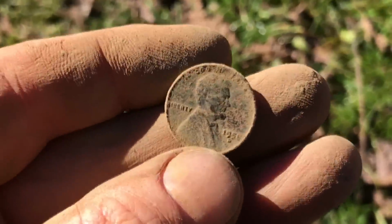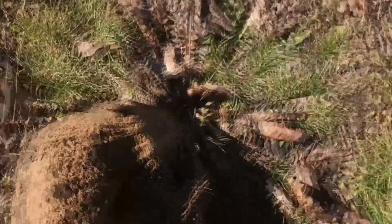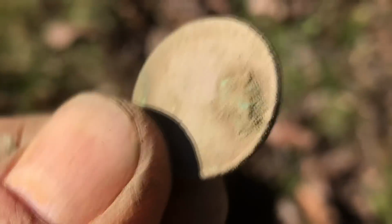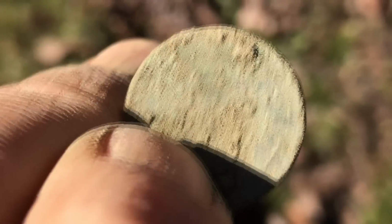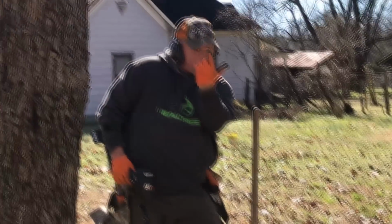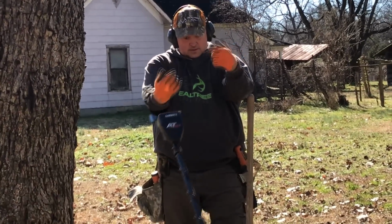That's pretty cool. Well, ladies and gentlemen, I ain't more than just a foot from where I dug that last wheat cent, and I've done pulled another one out. There's a glob of green right on where the date would be, so I'll try to work on that a little bit when I get home. But I counted up my wheats after that last one. This makes number 10 on the day, and I was telling my buddy Travis over there, 13 is my record. We are going for the record today.